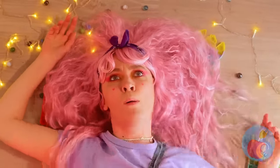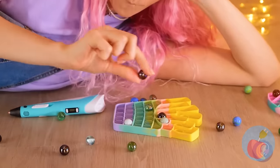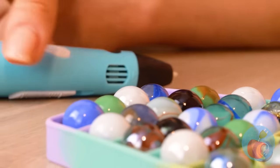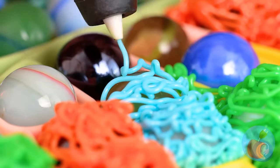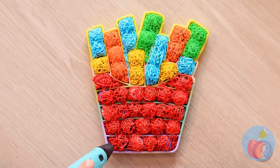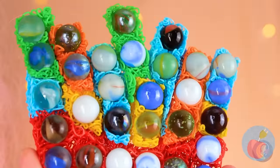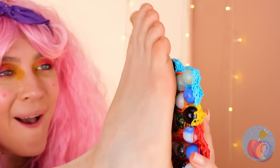And this, kids, is why it's always a good idea to pick up your toys. Or you'll really lose your marbles. Besides, cleanup can be fun. Fill up this pop-up toy with marbles. But now, run your 3D pen over them. And you'll have a brand new case. And altogether, it helps give you a nice massage.